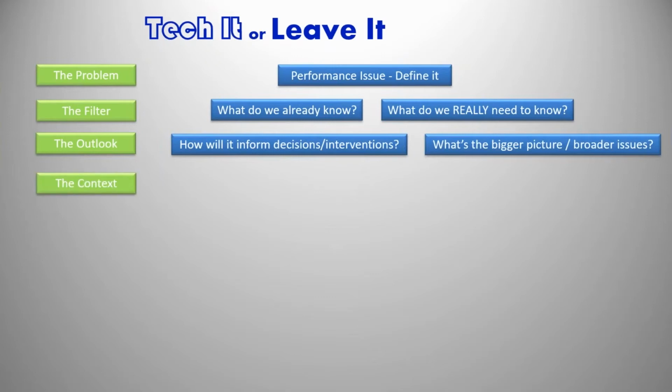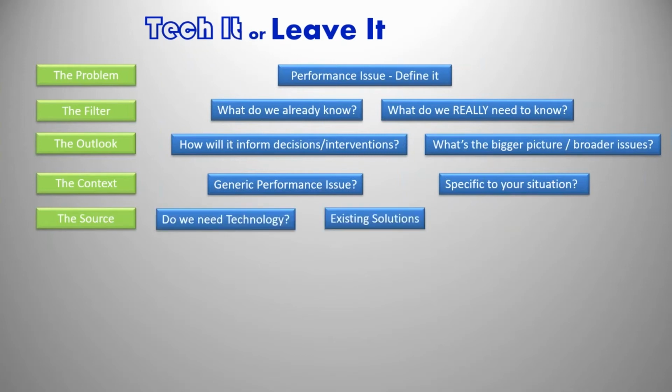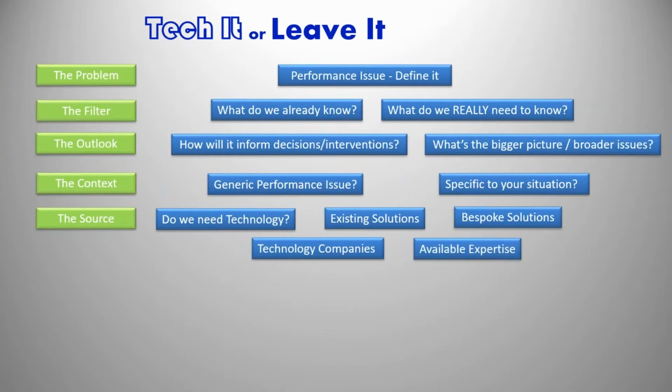We've got to look at the context. Is it a generic performance issue, or is it specific to my situation or the athlete in my sport? The source: do we need technology for a starter? If we do, are there existing solutions out there? What technology companies are there that can help us with that solution? Or do we look for bespoke solutions? What's the available expertise?